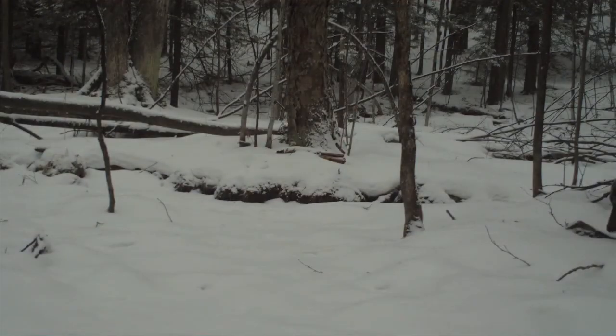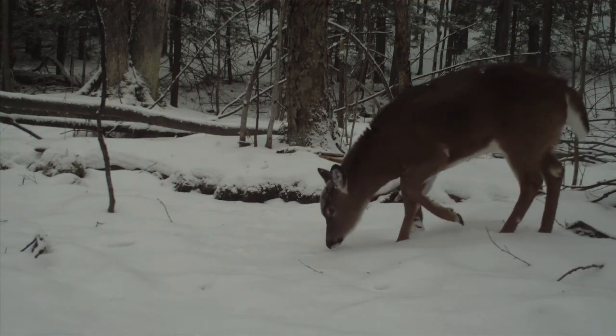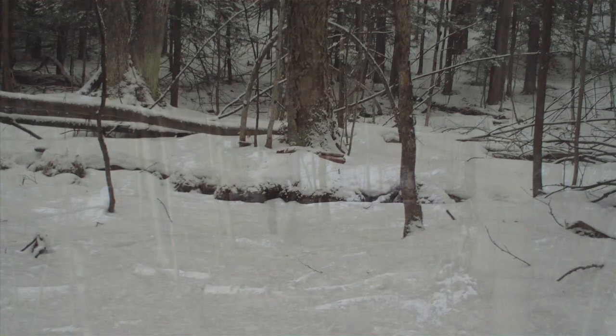Now, mammals do the same thing. As a matter of fact, deer have a summer and a winter coat, and the winter coat, like you see here, is a very lush, thick coat. Another example of amazing winter survival.